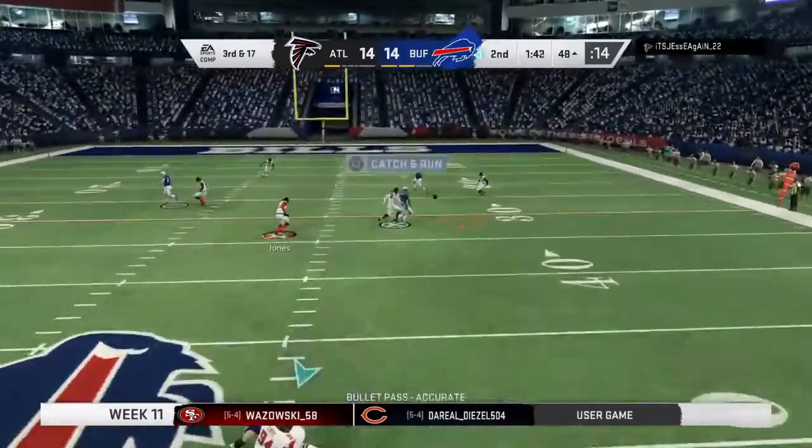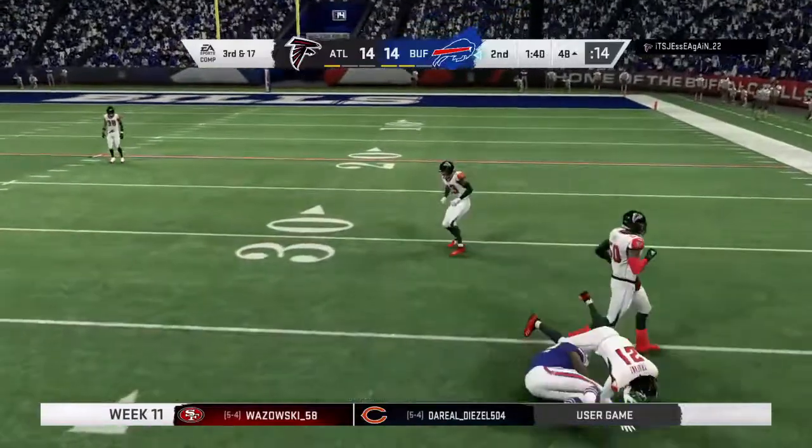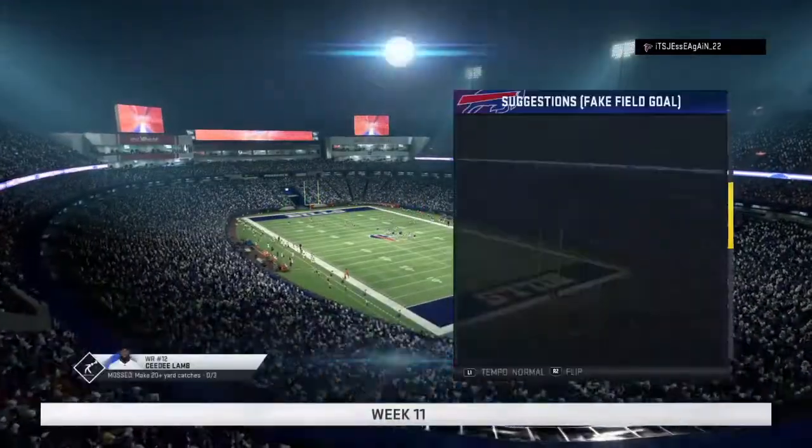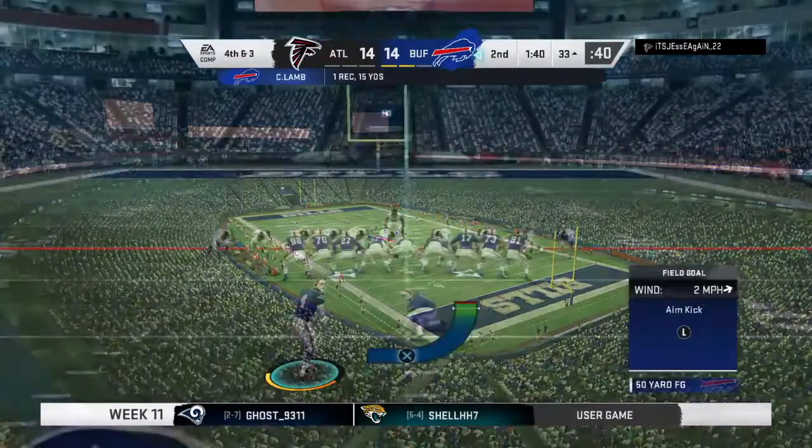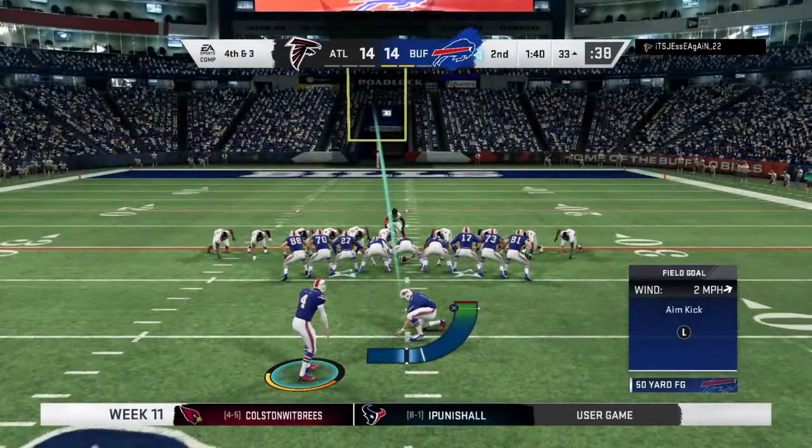Throwing on 3rd and long. Throwing right, and that's complete. Falcons going to use their 3rd and final timeout as they'll head to the sideline and talk over what to do next.